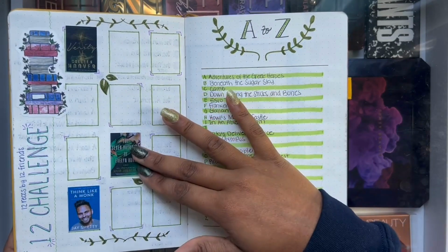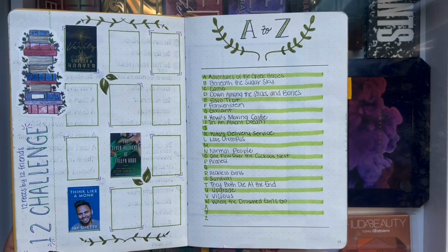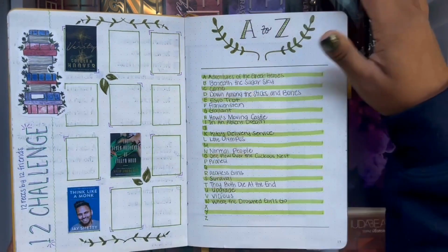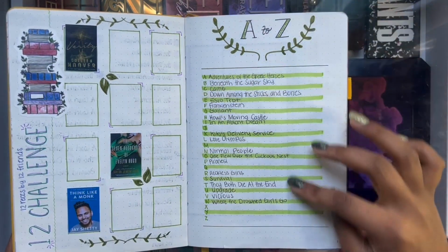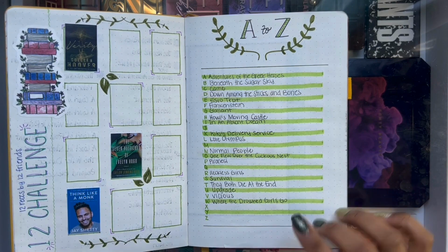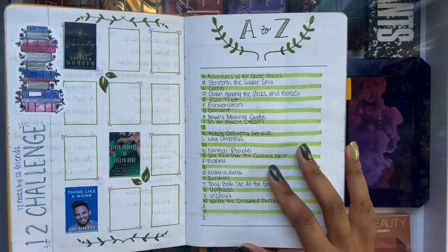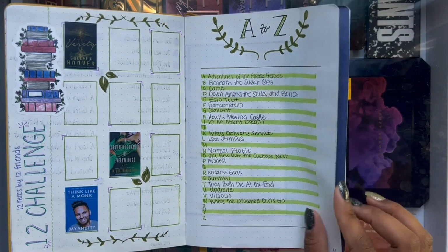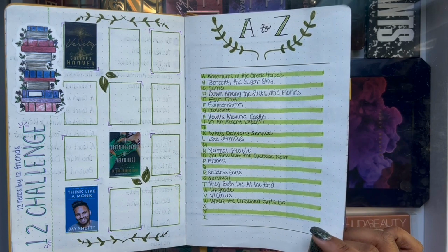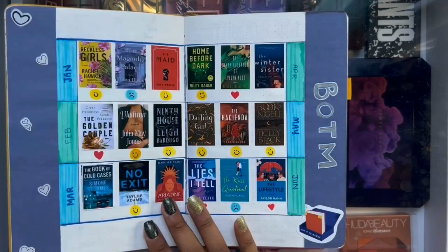This was the 12 books by 12 friends challenge. This was recommendations that my friends gave me. Again, I only read these by coincidence because I already had them and didn't really care for this, so I'm not going to do it again this year. The A to Z challenge I liked, but again, I don't know, like Q, M, J, I can't find a book for that, so I didn't really press myself. I am gonna do it again, but it wasn't that big of a deal that I didn't finish.